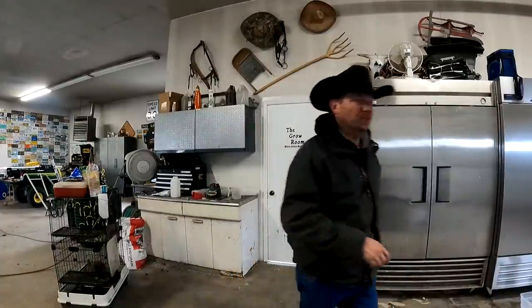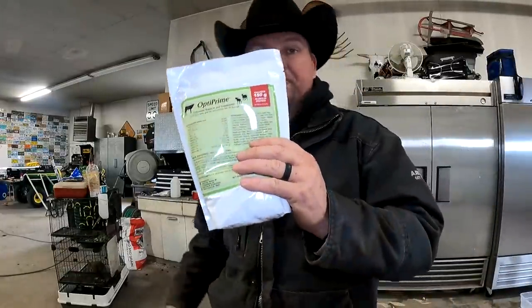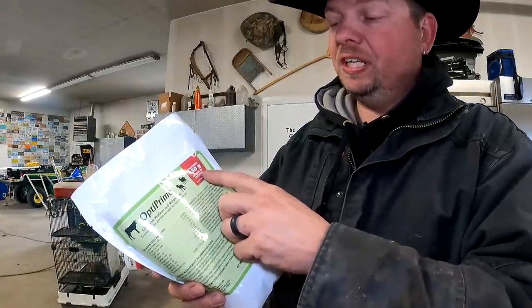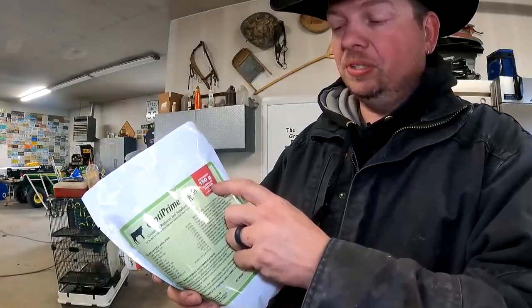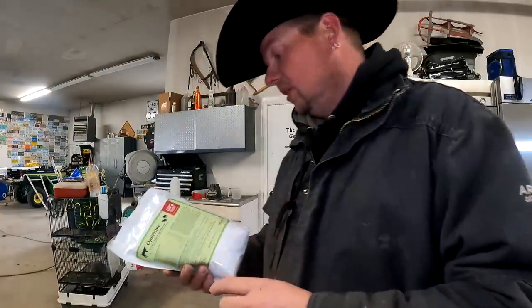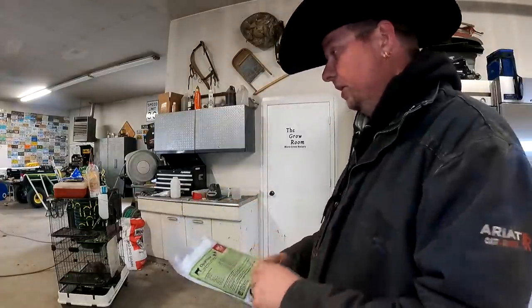But first I have to grab the colostrum. This is OptiPrime colostrum, 150 grams of globulin protein, which is what we're really looking for when we get into our colostrum and our colostrum supplements. The higher that number is, the better it is.